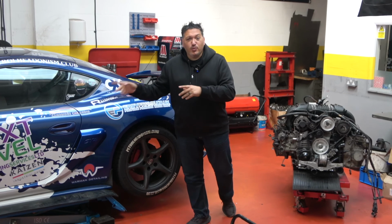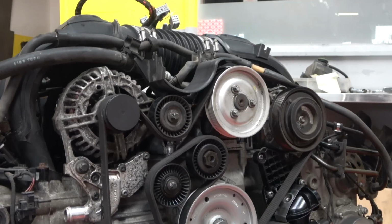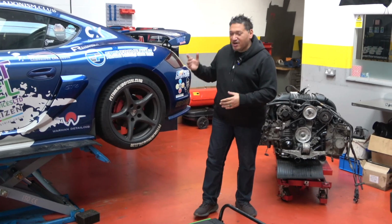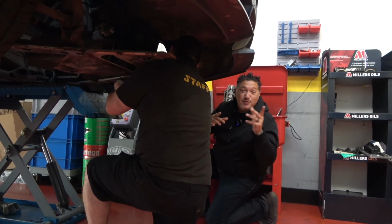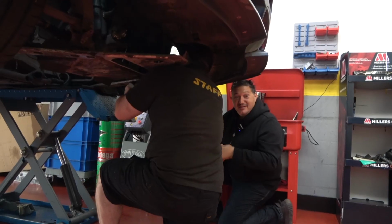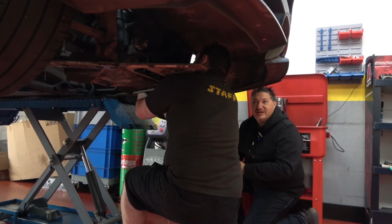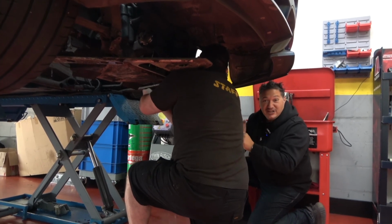But the GT4 was a wannabe, ain't no more. We've got the new rebuilt engine here at Petrolheadonism Performance and Motorsport. Luke's gonna talk us through what he's done to this engine, and as he raises the car, it's time for the marriage. This is Luke. Luke has single-handedly built this engine. We've had it bored out to 3.9, forged and polished everything. There were a lot of comments on the car when we first built it about what we should do to it, and I think we've gone the other side of the scale. We'll talk to Luke in a minute because he's a bit busy ratcheting right now.